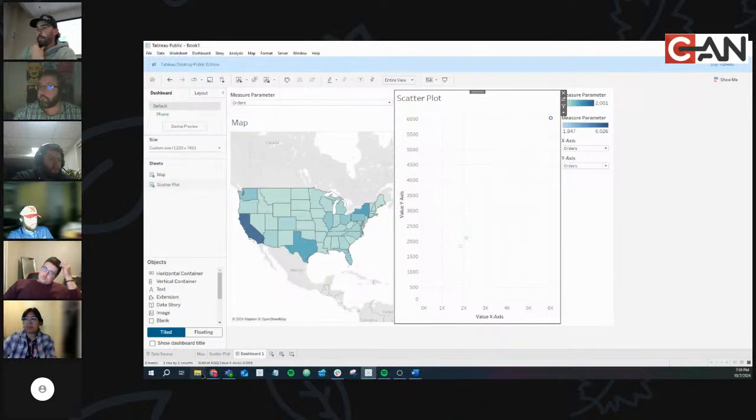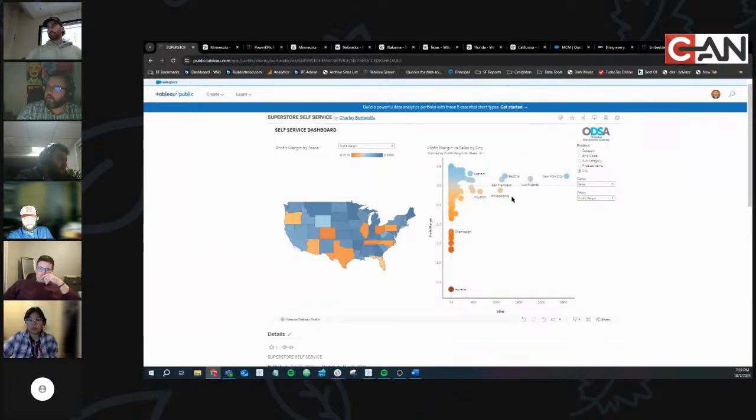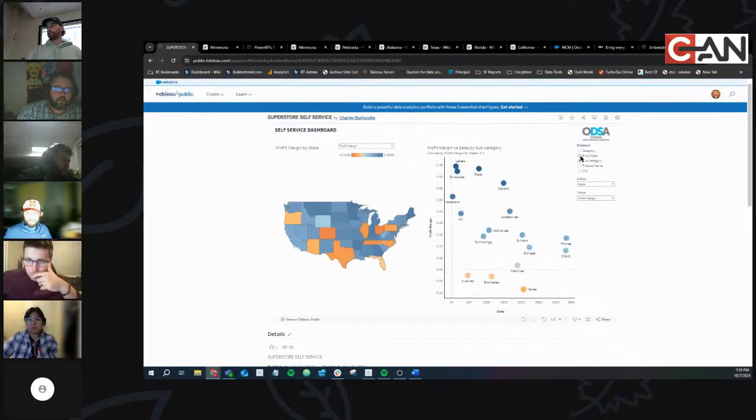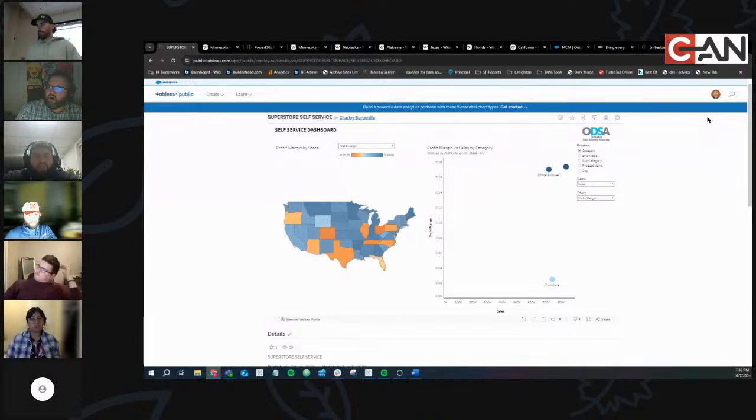We're going to create one more. The last one that we're going to create is going to be this breakout parameter here. So we've done three different measure parameters. Now we're going to do a dimension parameter. So we're going to be able to group by different cities, different product names, different subcategories, different shipping modes, different categories. We'll go ahead and add in all 5 of these since there's already a lot of different stuff that we're going to have to change on this.